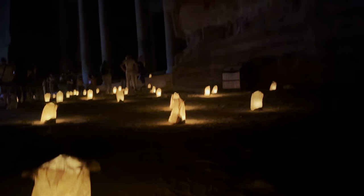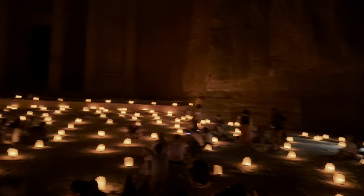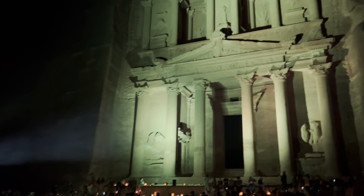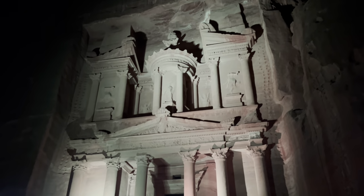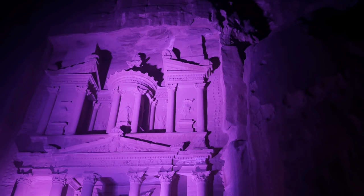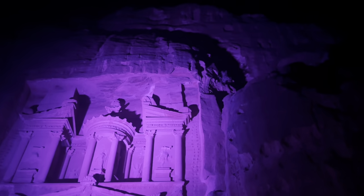Our first time to the treasury at Petra was for their night show, hashtag Petra by night, for my girlies on the trip. It is a light show that they put on 3 times a week. It's lit with over 1,500 candles, and it's just very magical to see it at night underneath the stars.